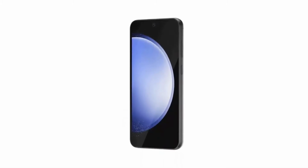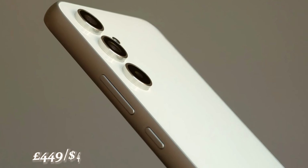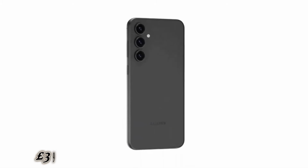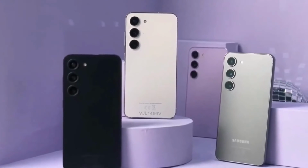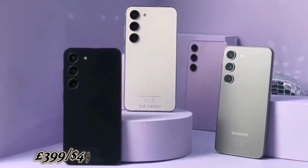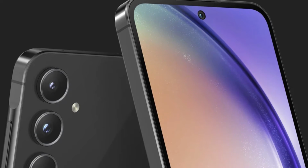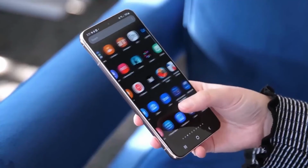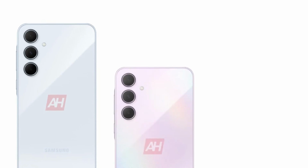While exact pricing details are scarce, if we consider past generations, the Galaxy A54 at £449/$449, the Galaxy A53 at £399/$449, and the Galaxy A52 at £399/$499. It's reasonable to expect the Galaxy A55 to stay below the £500/$500 mark.